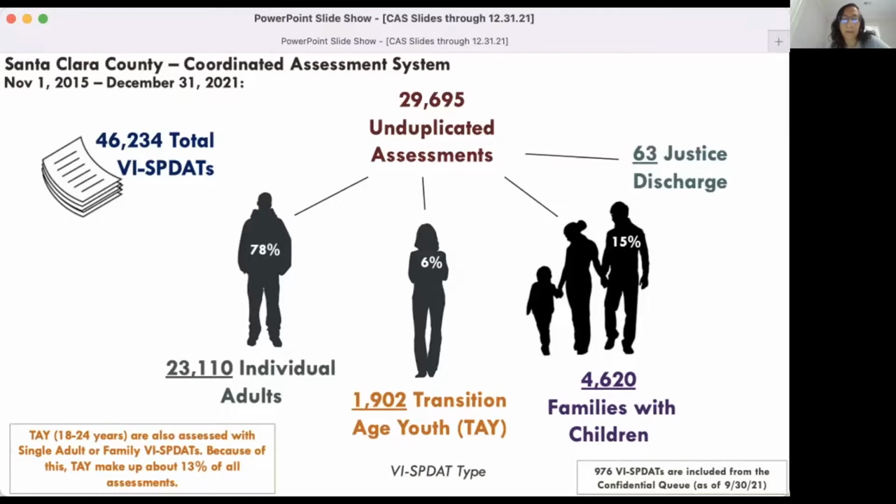And these numbers include VI-SPDATs that were completed by victims of domestic violence, and the data unfortunately couldn't be updated up until December 31st, but the data is current up to 9/30. But roughly, I was looking at the numbers, and there are about 40 VI-SPDATs completed per month that are in the confidential queue.